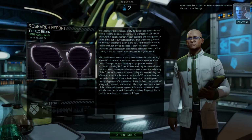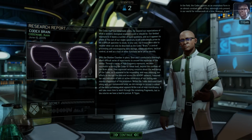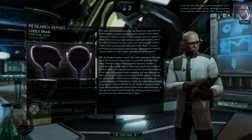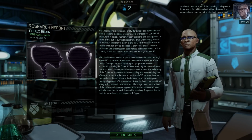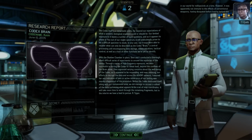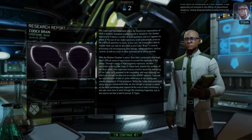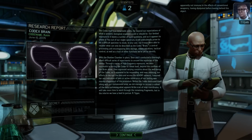Commander, I've updated our current objectives based on the most recent findings. In the field, the Codex appears as an anomalous form in an almost constant state of flux, seemingly only present in our world for milliseconds at a time. However, it was apparently not immune to the effects of conventional weaponry, having dissipated before leaving behind this object.